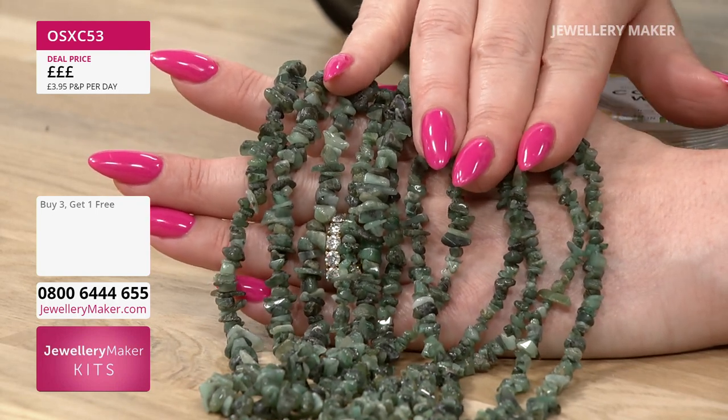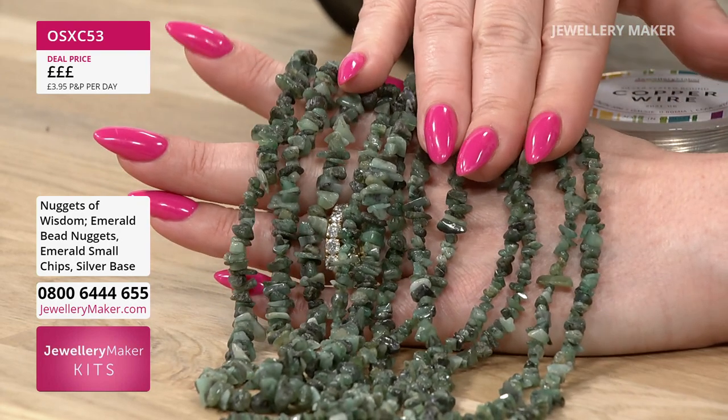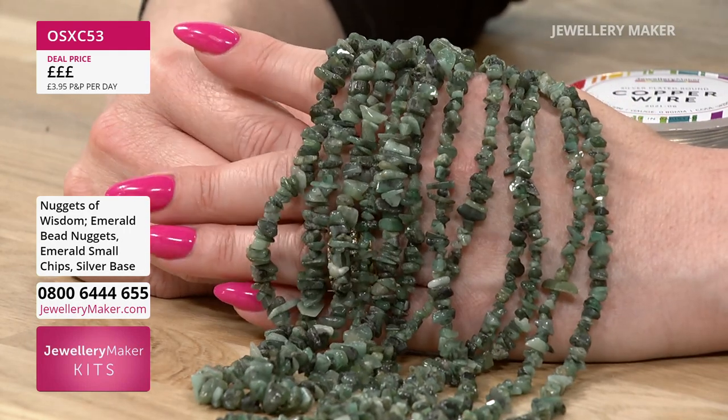In total, you are looking at 510 carats of emerald. Wow. It took me far too long to do that math.